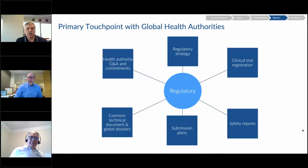Keith? It's also a big part of the cost too, Ron, right? When you get to this point, there's a lot of work that goes into making sure that those submissions go in as clean as possible, and all the work that happens with the health authorities is really important at this point. Let's go to the next slide.